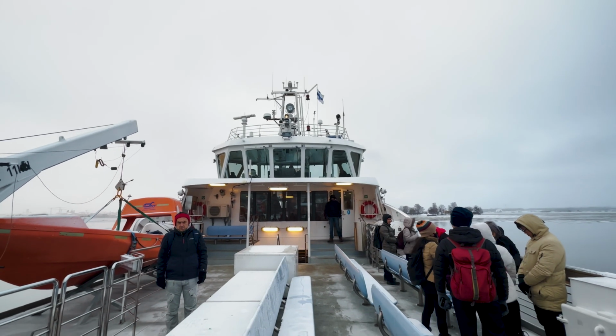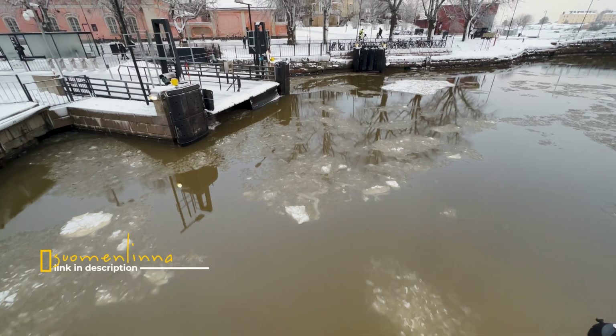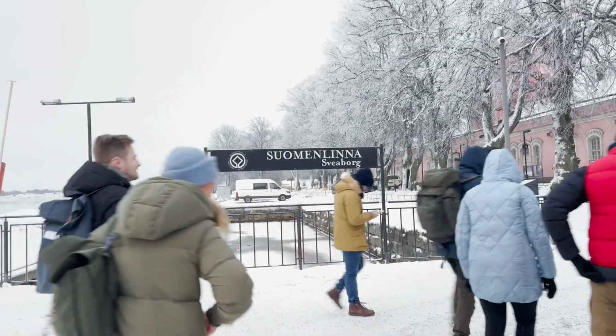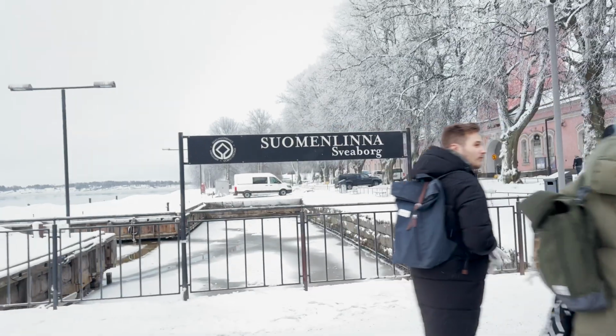Okay, so we're on Suomenlinna, which is just off the coast of Helsinki, and it's an old sea fortress which was originally built by the Swedes. They called it Sveaborg, and after the Finnish War it was surrendered to the Russians, who held control of it until the Finnish independence in 1917.